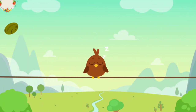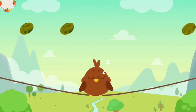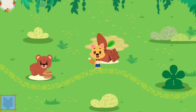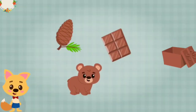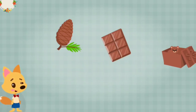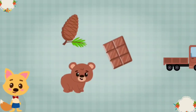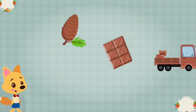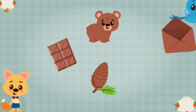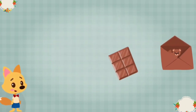The birdie wants to eat. The birdie eats seeds of the same color as its feathers. This birdie is brown. One more seed. Wow. Willy's birthday today. Let's make him a gift. Drag the brown items into the brown box. Fine. Right. Great. Drag the brown items into the brown truck. Super. Keep it up. Hooray! Drag the brown items into the brown envelope. Super! Got it! Yes!